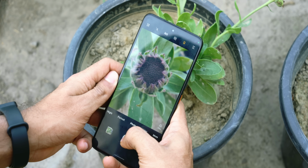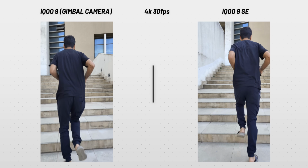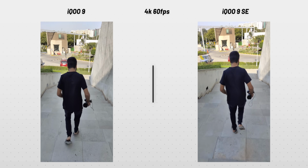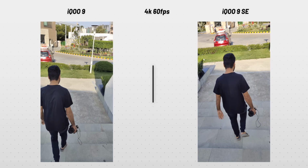And of course in videos you get a gimbal camera, so the iQOO 9 is more stable. However, do note that gimbal camera can only be used in 4K 30 fps. If you switch to 4K 60 fps, stabilization is off on both the phones. So I don't think you will be shooting a lot in 4K 60 fps.